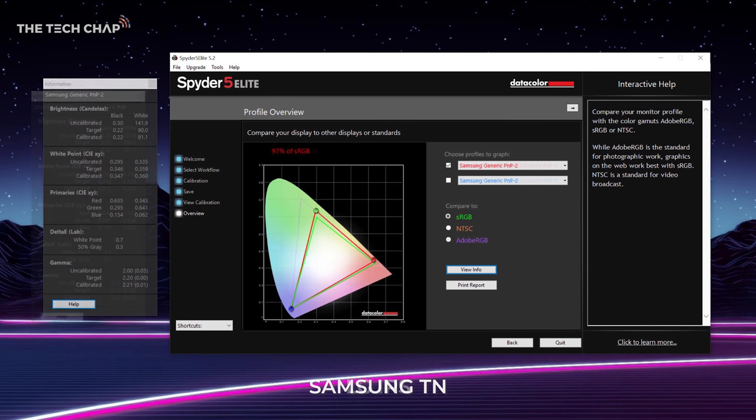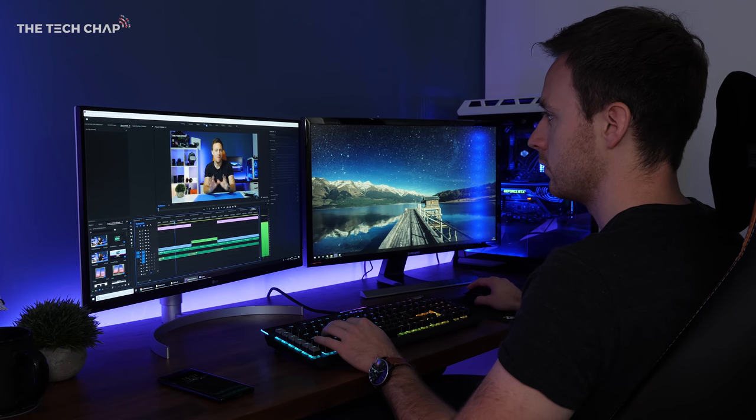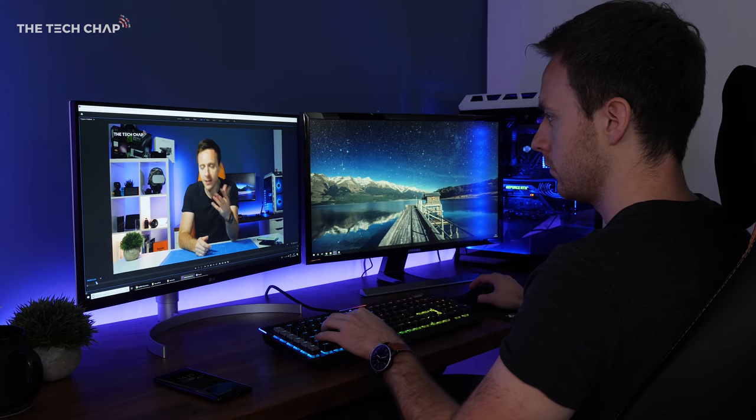That's pretty good, but surprisingly, this TN isn't too far behind, with 97% sRGB and 77% Adobe RGB. So between the two of them, the IPS is more color accurate, and so I would be more confident editing my videos on it, knowing what I'm seeing on the screen is representative of how it should look.